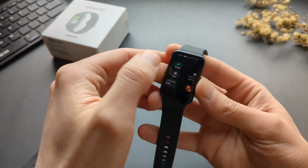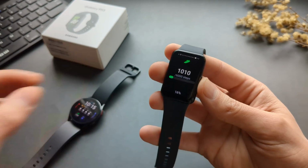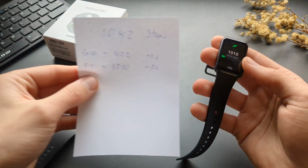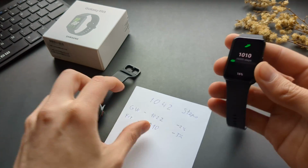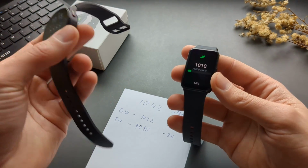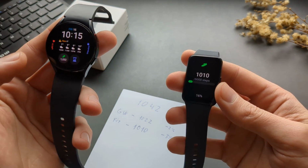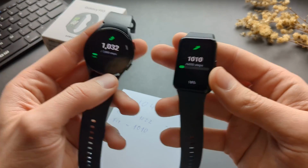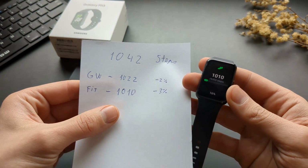So, I did some walking around the house and around my yard, and I actually clocked in 1042 steps, which I counted in my head. And I also wore the Samsung Galaxy Watch at the same time. So these were the results I basically got. The display shows a bit more since I fumbled with it, but these are basically the results.